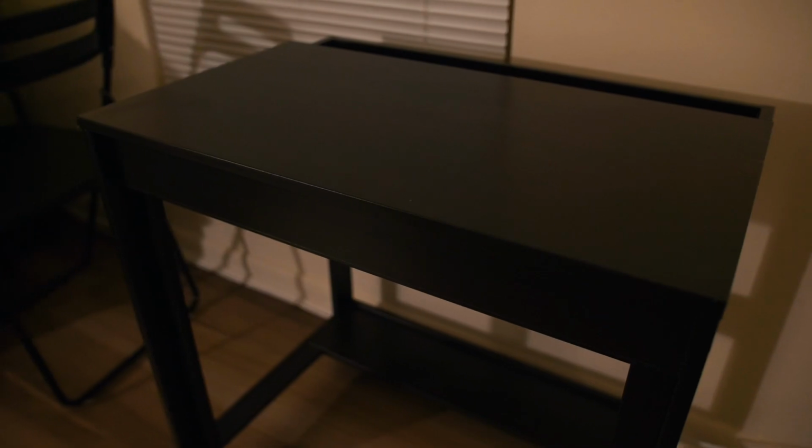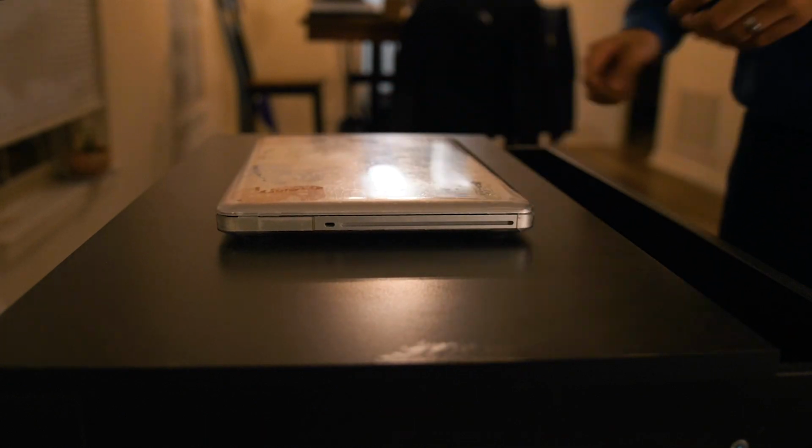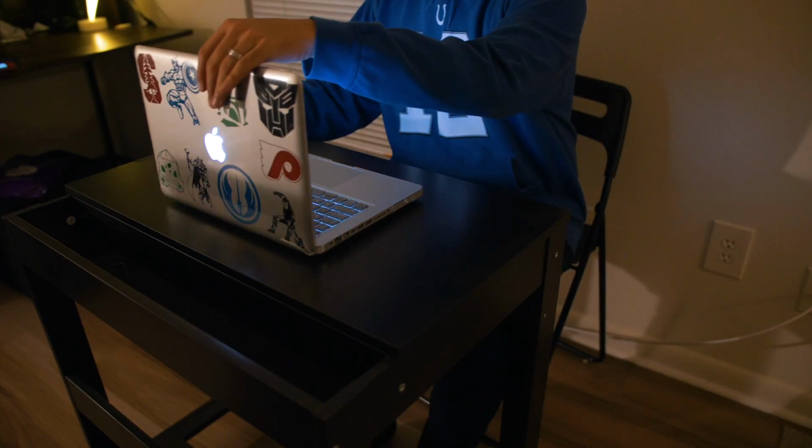Old Reliable. I bought this years back when I lived on my own, just to basically put my computer down on. And even then, it was barely enough room for me to comfortably work on. It came back with me when I moved back home, and came with me when I moved into this apartment. And Emily hates this desk.